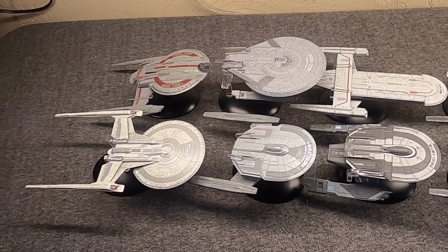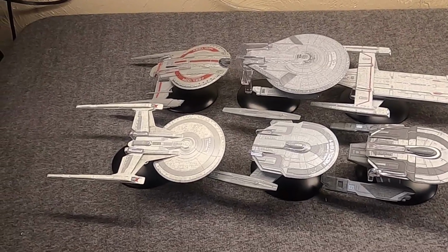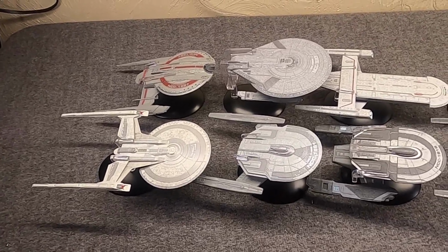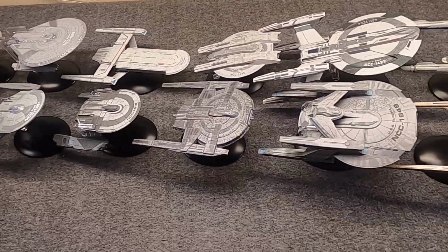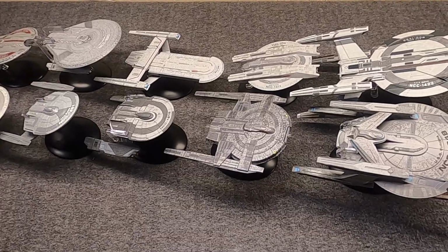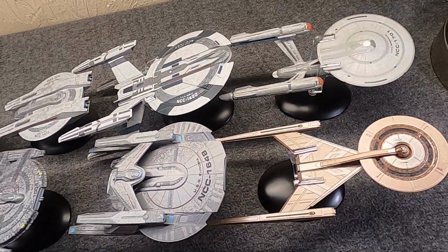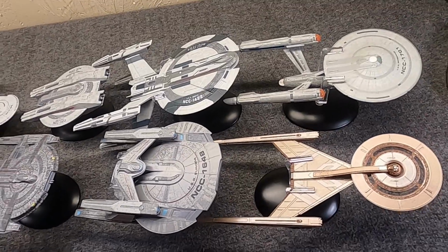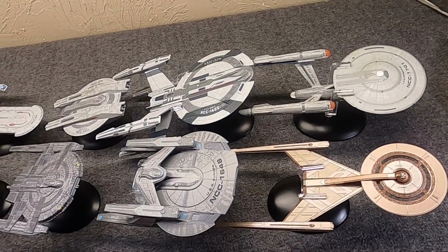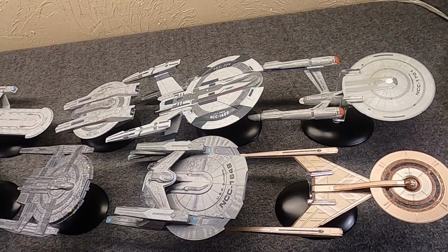And I'm also going to talk about the biggest issue, the length. A lot of these have what seem grossly exaggerated lengths. And throughout these videos, I've kind of discovered if you divide them by 2/3, you get a much more reasonable length. And the Constitution class Enterprise is a good example. When I get to its episode, I'll get into detail about lengths, but originally, it was perceived to be 900 to 1,000 feet long, meaning about 275 to 300 meters long.